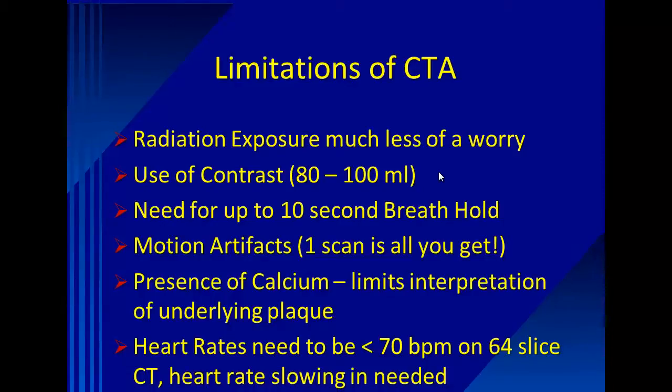After you do a calcium score, which is usually the first thing we do, if the calcium score is, say, 1,000, normal should be 0, and you can't see under the calcium, you're really not going to be able to identify or delineate the underlying plaque.